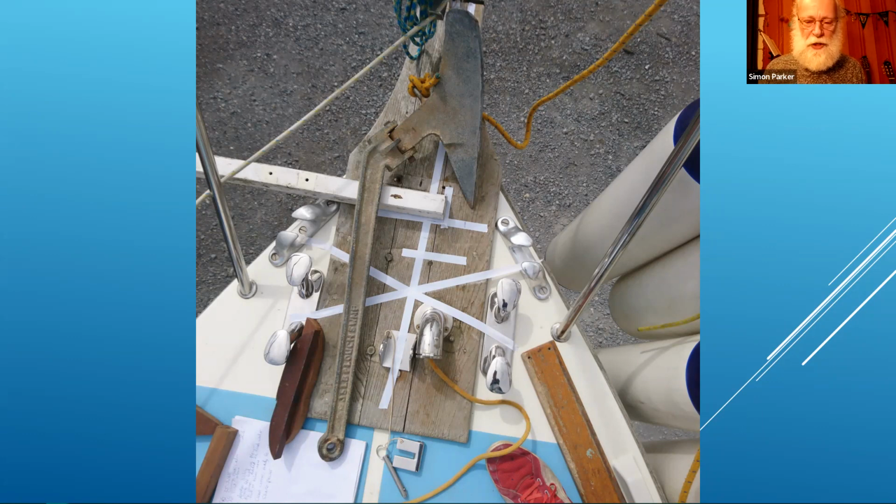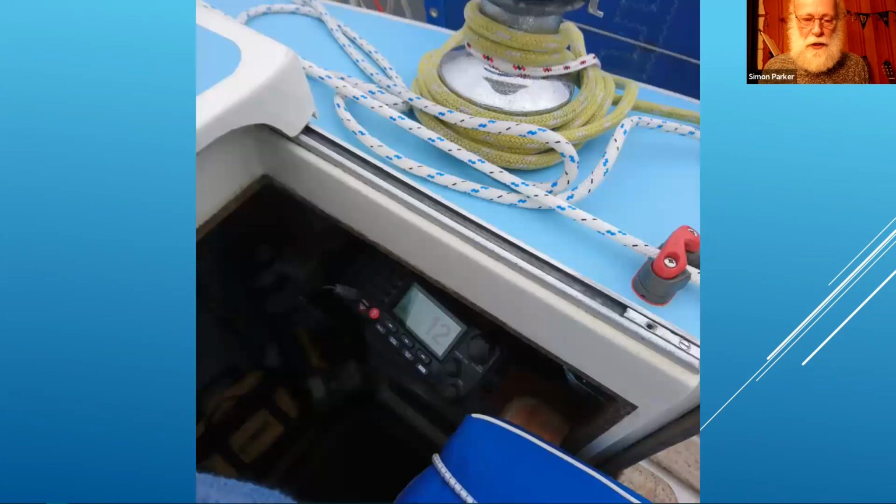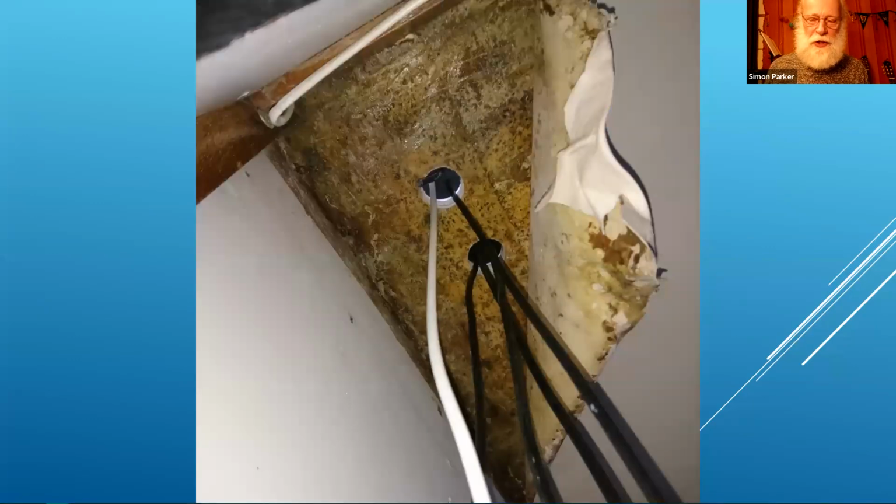So, a design session. I bought another VHF radio with an AIS and hooked that up to the second antenna on the mizzenmast. This is an alternative to the command mic for the other radio, which stopped working.